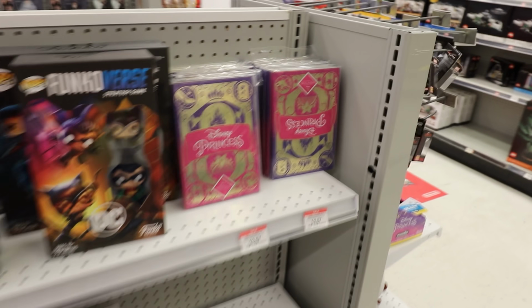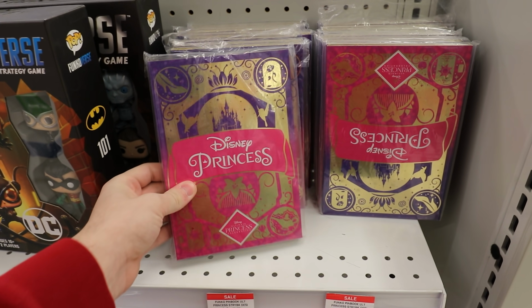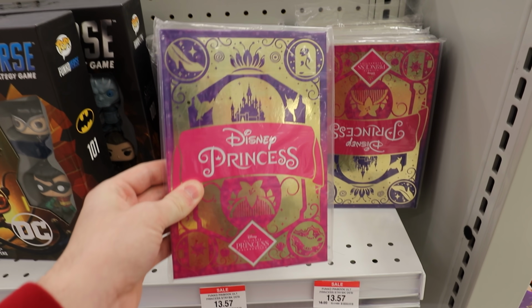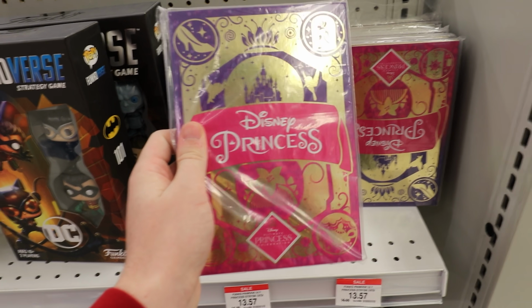Oh, now this is interesting. I don't know how this got here, but I guess we're getting a lot of the Disney princess figures here in Canada at Toys R Us, so it makes sense. It's just I've never seen these being sold in person. These are normally on the Funko shop.